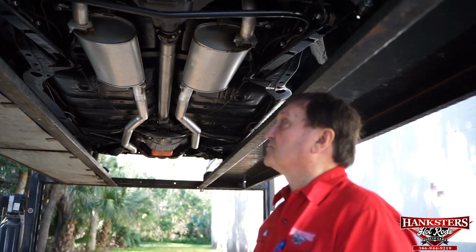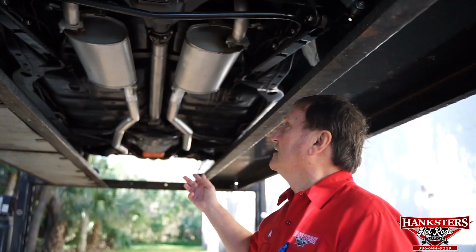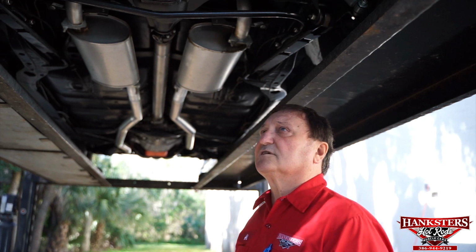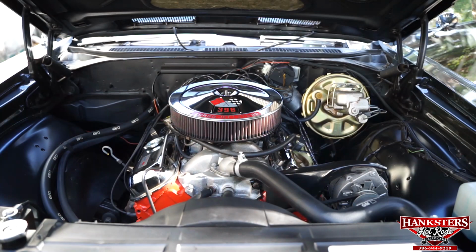This is a very, very special car. We're going to present it to you whenever we get it down and on the floor. We'll go for a test ride in it, and you'll see how special this vehicle is. It's not just a standard old '68 Chevelle Super Sport, but it is a Super Sport, and it is a Chevelle, and it's available at Hanksters and Daytona. So take a look at this guy.